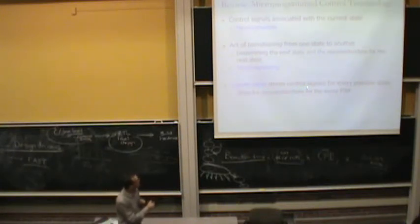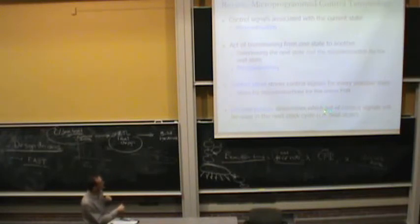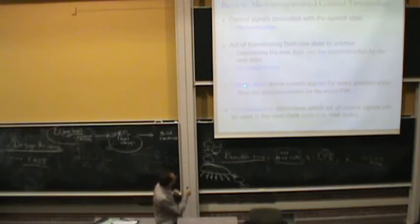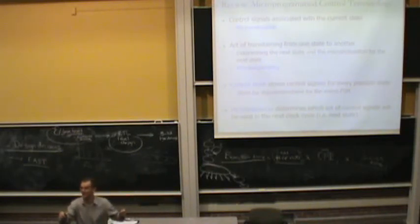Control store stores micro instructions for every possible state in the machine. So this is essentially store for micro instructions for the entire finite state machine. And the microsequencer determines what will be your next set of control signals, what will be your next state, what will be your next micro instruction, which means that what will be your address in the control store that stores the micro instruction for the next cycle. Right?